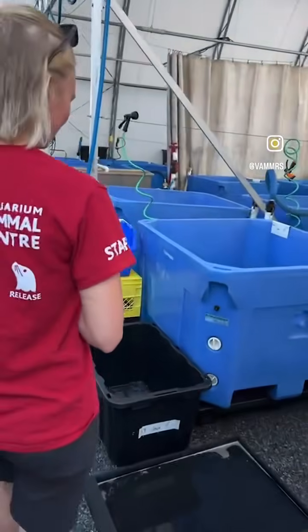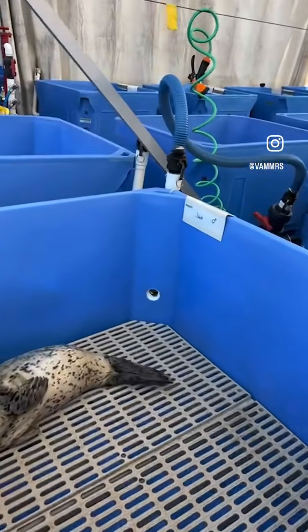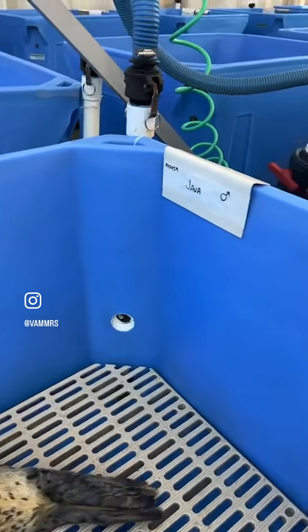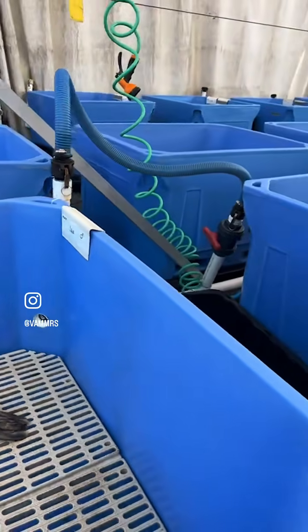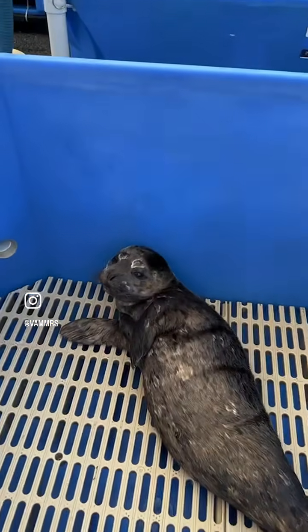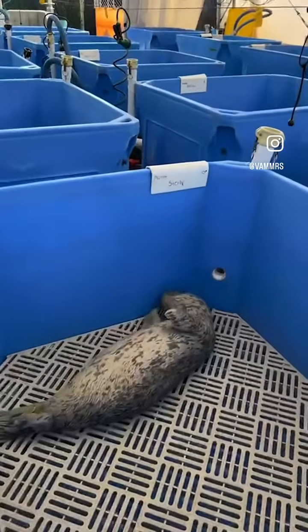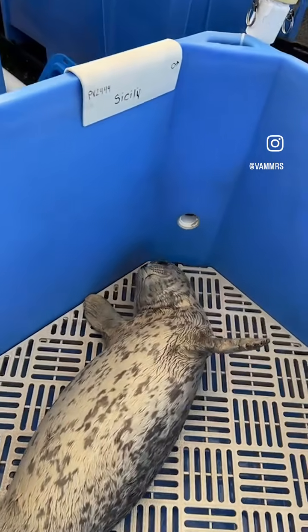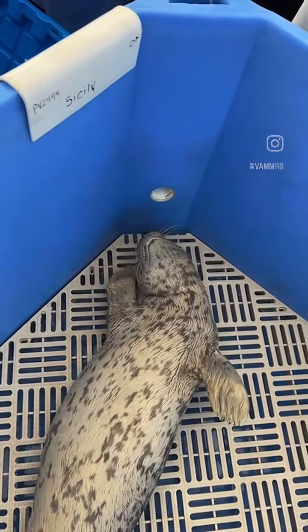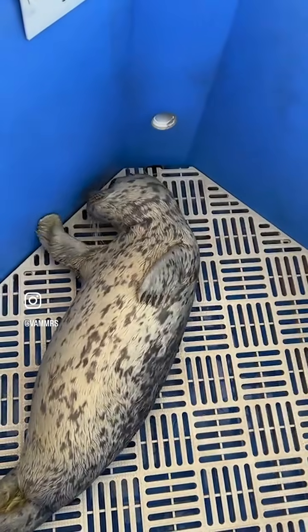How long do they stay with us at the rescue center on average? Yeah, on average they're here for around 3 months. Some a little bit shorter, some a little bit longer. We do have certain categories that they have to fall into to be released. So they have to be a certain weight. They have to get their blood work and their exams done. And some of these guys progress a little slower than others. So the time varies, but we start seeing some releases happening in the early fall.